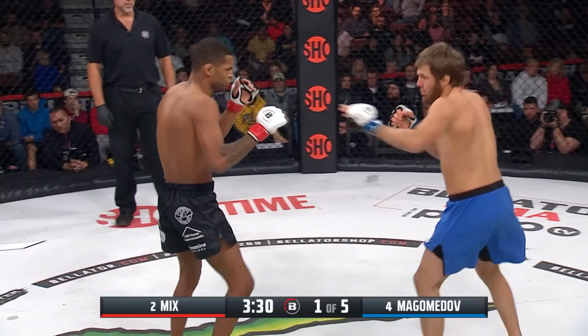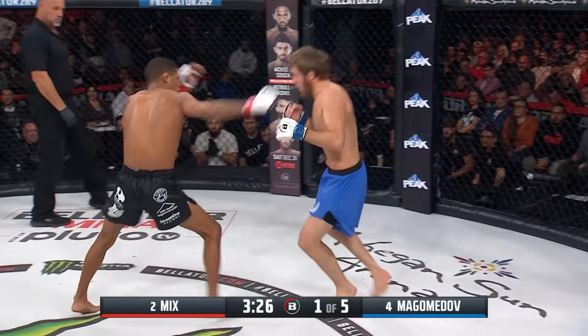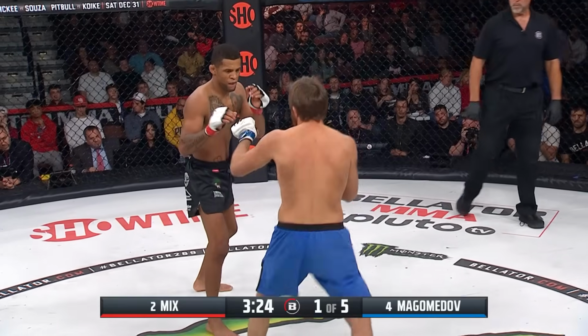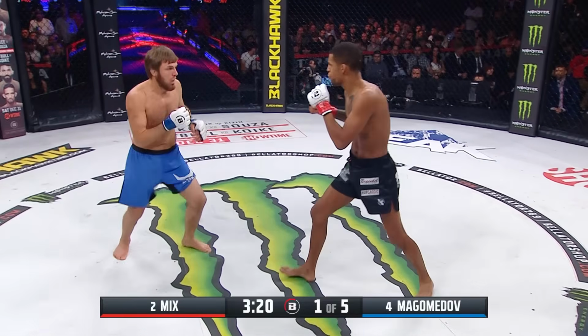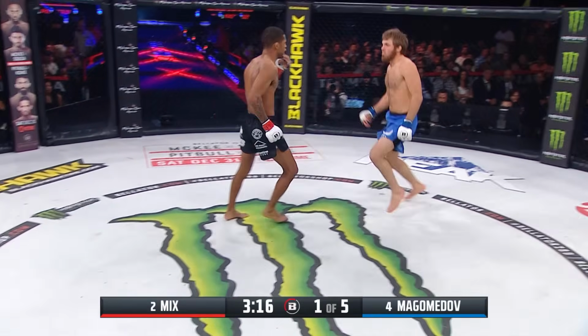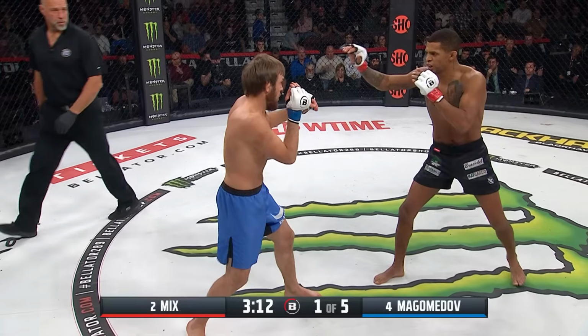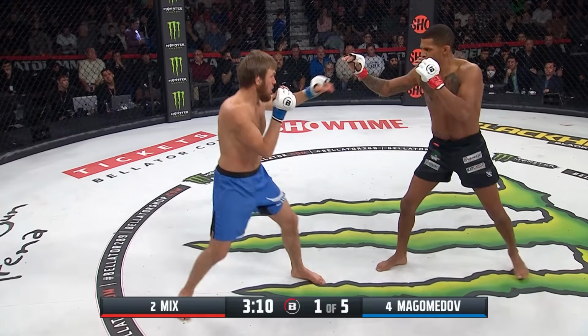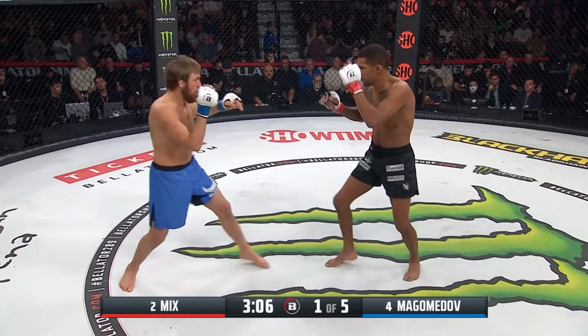Mix is doing a very nice job of sticking that jab in the middle of Magomedov's face. He just keeps on going back to it. There he goes again. Aggressive Magomedov, however, coming forward, landed a body kick as well. There's Mix, though, walking him down, landing the 1-2 from the southpaw stance. More of the jab is something in MMA. It is so underutilized by so many fighters, and it can be so effective in the fight.